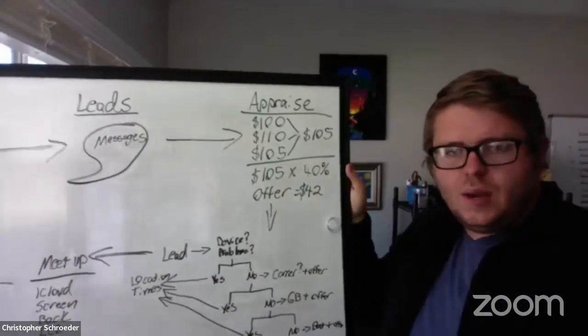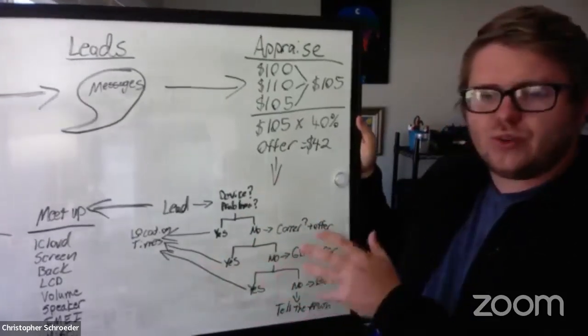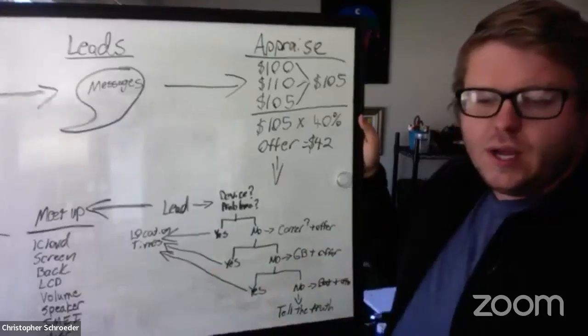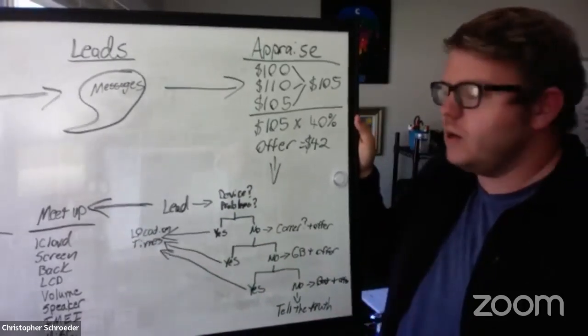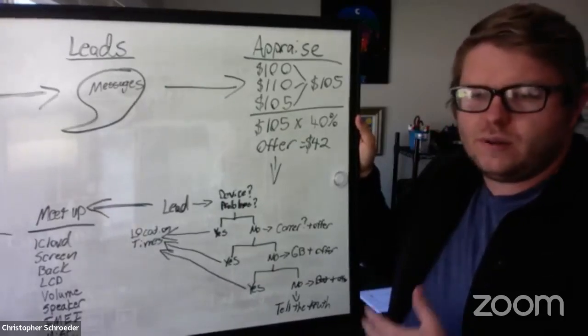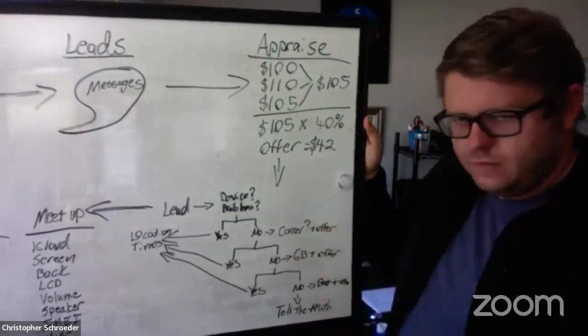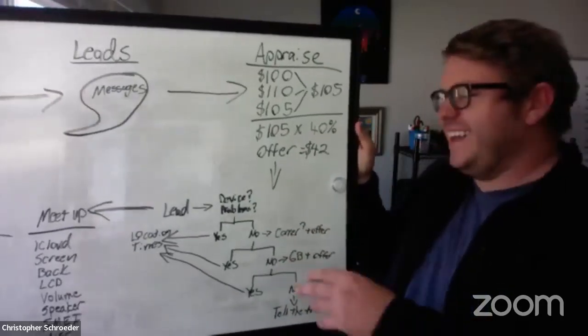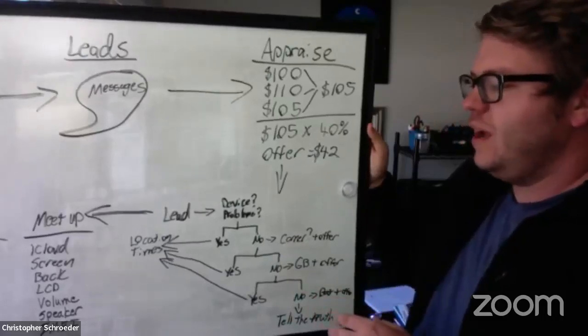So the next part here, guys, is the negotiation part. I figured I'd draw this out a little bit better than trying to explain it, because I know a lot of people have questions about this part. I'm working on getting this more dialed in and making it look great. I'm actually in Canva, building this whole thing out right now.